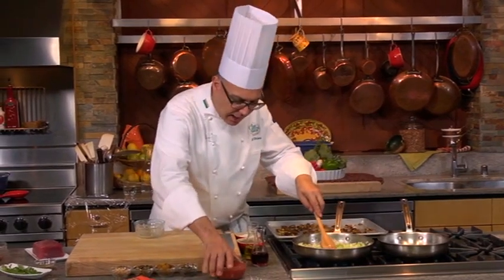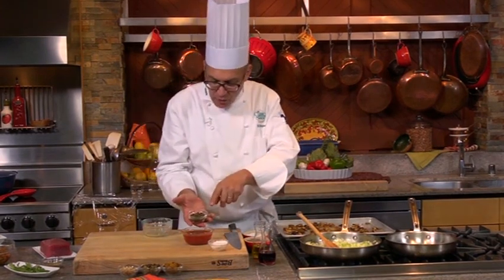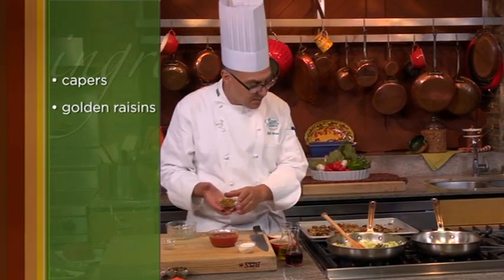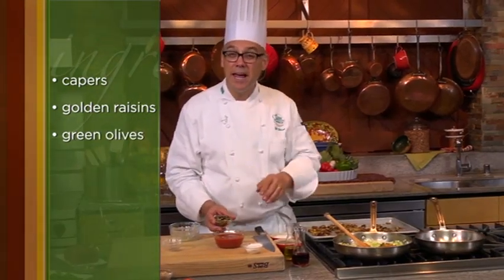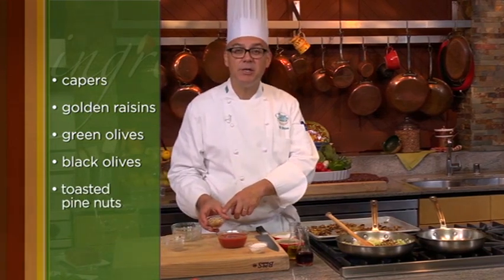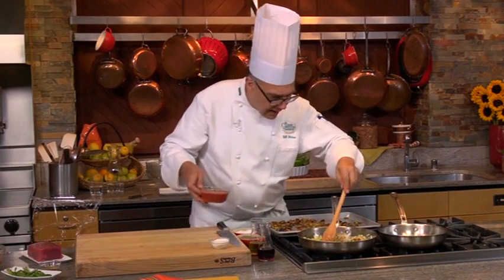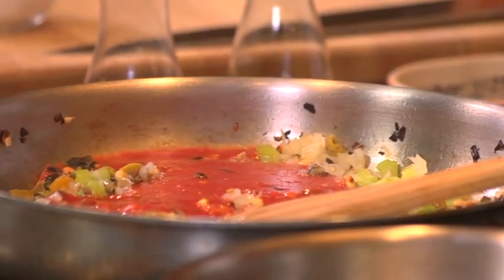Okay, next I'm going to add all of these ingredients, and I'll just sort of run them by you very quickly. Here's capers, and I'm going to add capers to this pan. Here, to underscore that sweet-sour flavor, is some golden raisins. And those make their way in as well. And then I've got some olives. This is a nice blend of green and black olives to lend some saltiness to this. And then finally some pine nuts that have been toasted. And they'll give us a little crunch and some richness. And I'm going to stew that all in a little bit of pureed tomato. Let me turn the heat down just a hair.